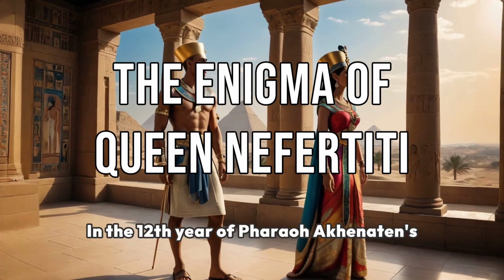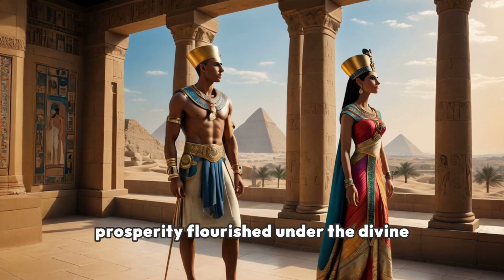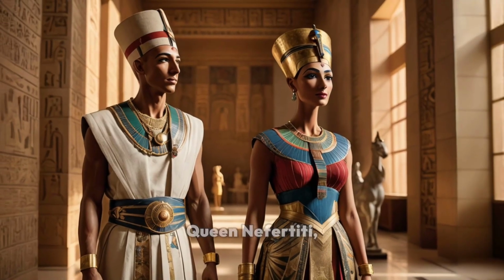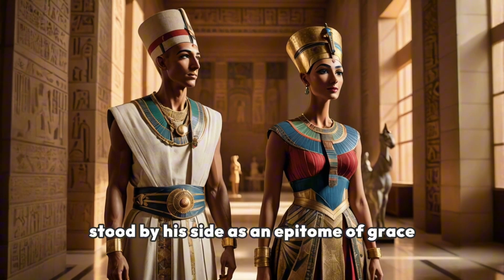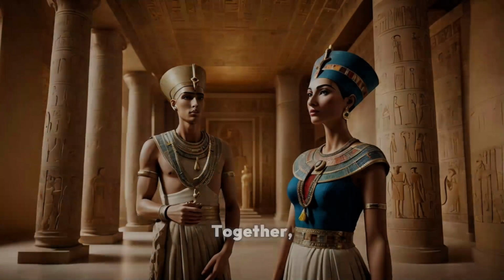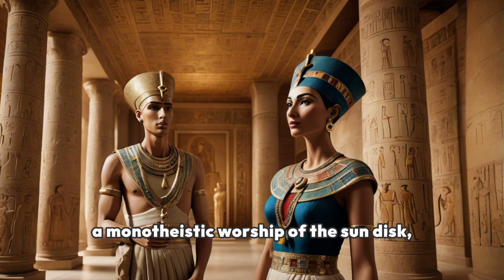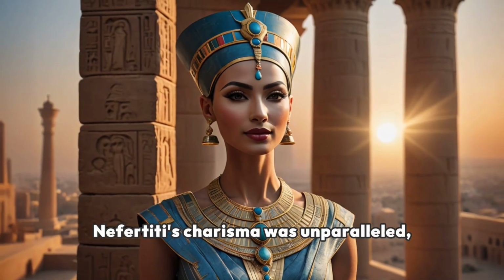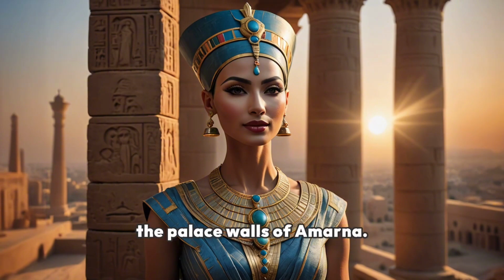In the 12th year of Pharaoh Akhenaten's reign over the ancient kingdom of Egypt, prosperity flourished under the divine light of the sun god Aten. Among the pharaoh's court, Queen Nefertiti, known for her beauty and wisdom, stood by his side as an epitome of grace and power. Together, they had overseen the widespread adoption of Atenism, a monotheistic worship of the sun disk, leading to both adulation and dissent among their people. Nefertiti's charisma was unparalleled, and her influence extended far beyond the palace walls of Amarna.